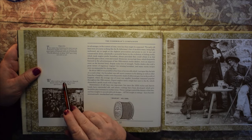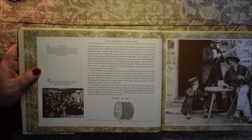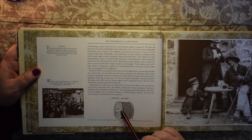In this picture, workers making silkworm gut in a Spanish factory about 1897. The product was purchased by Hardy Brothers, so gut would have been what they would have called fishing line back then. Hold fast sea lines. Here's an old, looks like advertisement for Farlow's Hold Fast line.